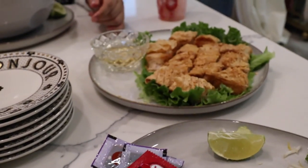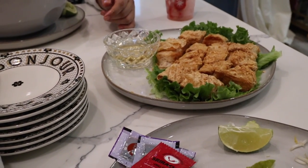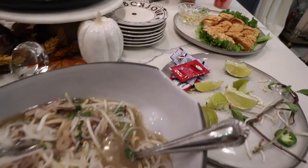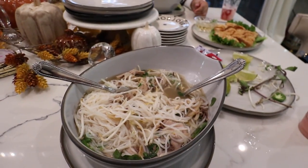And also there's the bean curd. It tastes so good. It's even better now that I air fried it than when I get it fresh from the place. It's so crispy and so delicious.